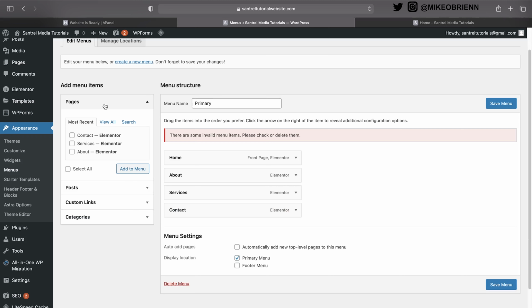santrelwebsite.com/question P equals, I don't want to do that. So instead, I think what we want to do is go down to something like this, the post name. So if we make an article that is how to make coffee, then this will be santreltutorialwebsite.com/how to make coffee.